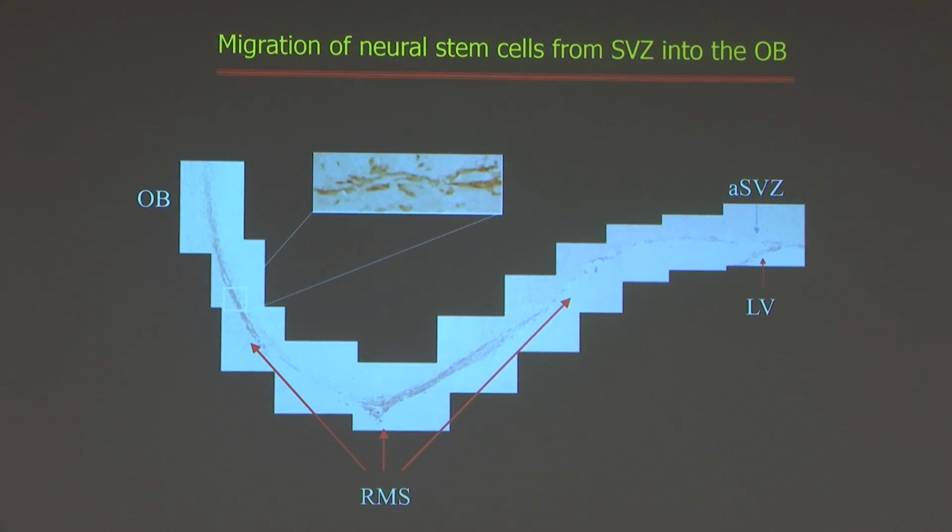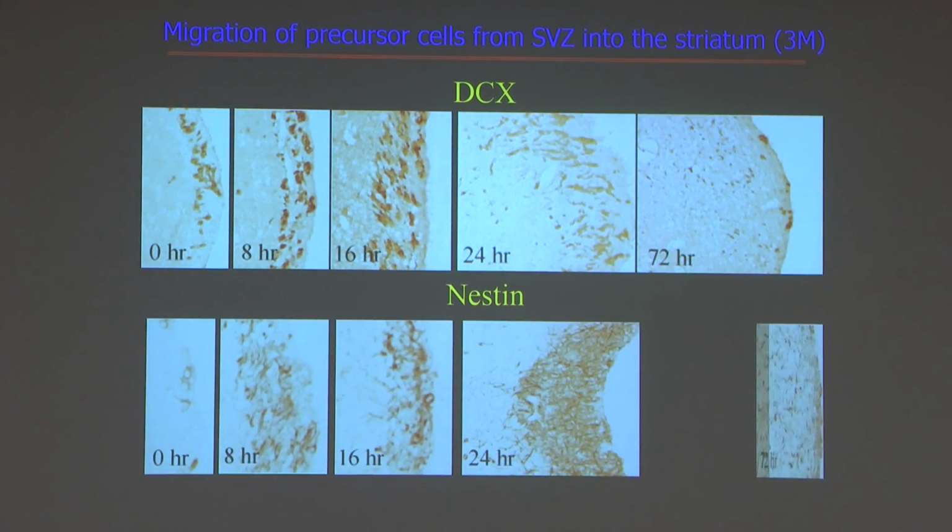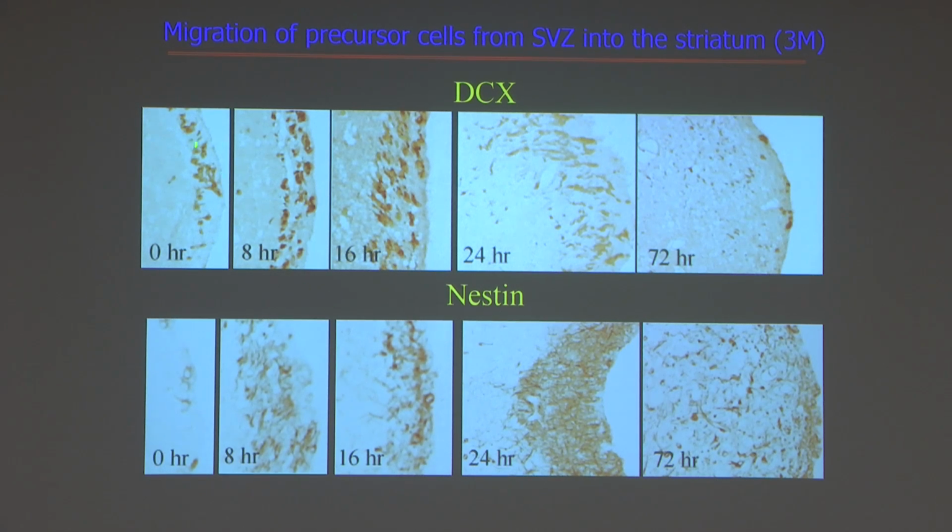As mentioned earlier, the stem cells in the subventricular zone mainly migrate to the olfactory bulb. This is called the rostral migratory stream. However, after ischemic stroke, we found that in this damaged region, this subventricular zone, at 0 hour, 8 hour, 16, 24, and 72 hour, stem cells proliferate. The number significantly increases and they migrate into the damaged region. See, this is the damaged region. A lot of these cells are doublecortin positive, a stem cell marker.